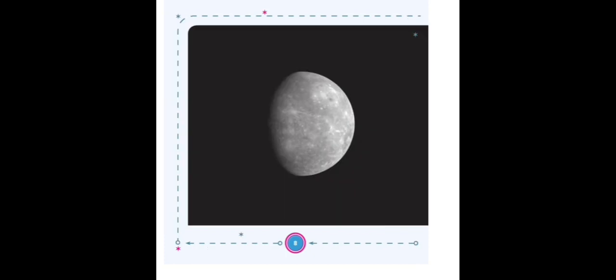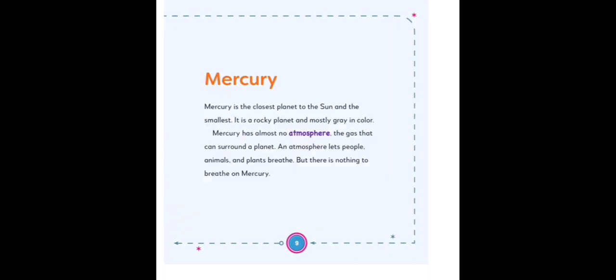Mercury. Mercury is the closest planet to the sun and the smallest. It is a rocky planet and mostly gray in color. Mercury has almost no atmosphere, the gas that can surround a planet. An atmosphere lets people, animals, and plants breathe, but there is nothing to breathe on Mercury.